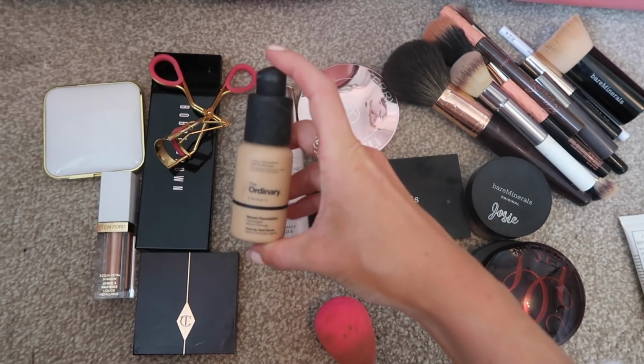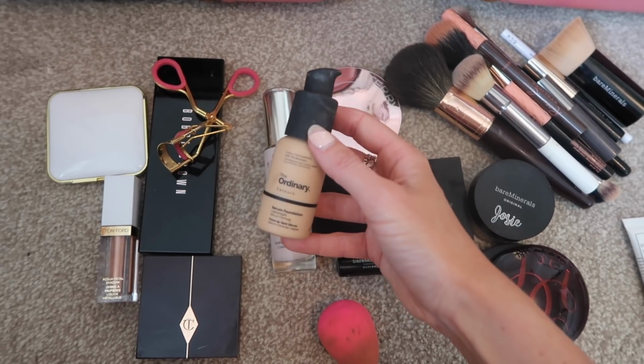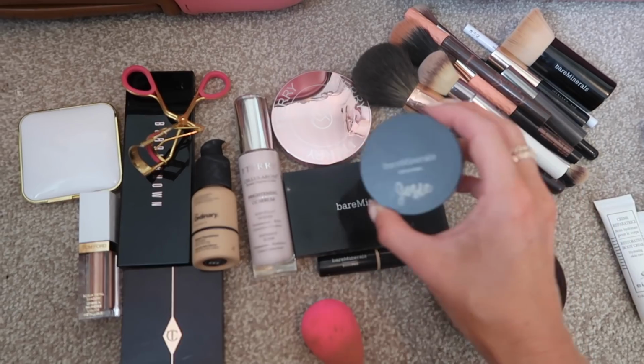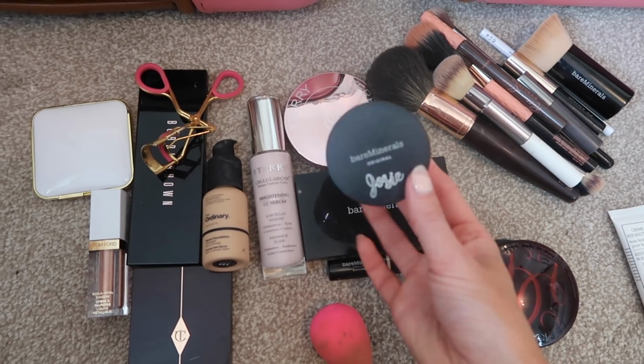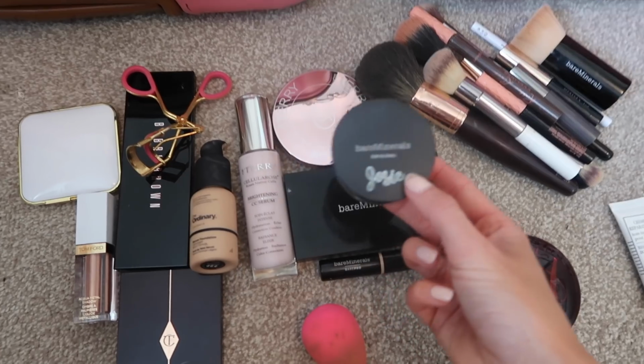A very small foundation. This one is from The Ordinary. It just gives amazing coverage and glow, but without being big and heavy. But I will also take my Bare Minerals Original Foundation, because this one has got SPF in there and it doesn't clog up the skin. It's got really lovely clean ingredients, and my skin, I feel, just knows this really well, so great for times when I want a little bit more coverage.